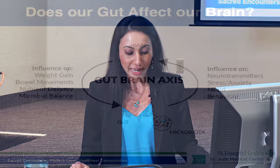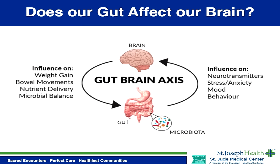So does our gut affect our brain? So scientists are now recognizing something called the gut-brain axis. So a significant portion of your neurotransmitters, like serotonin and dopamine, are actually made in your gut. So that's why they sometimes refer to your gut as the second brain.